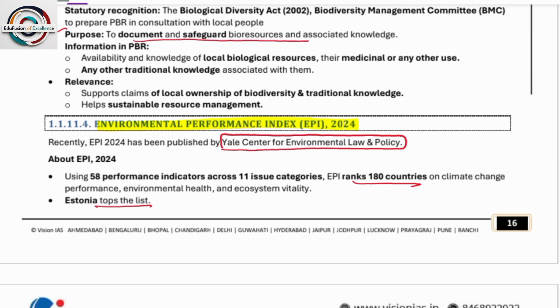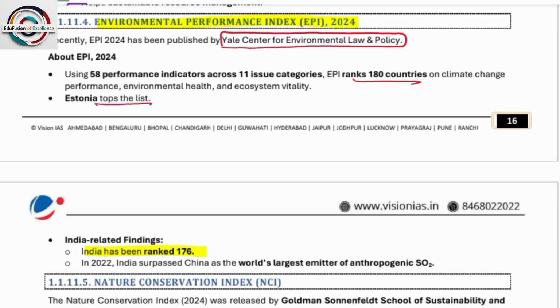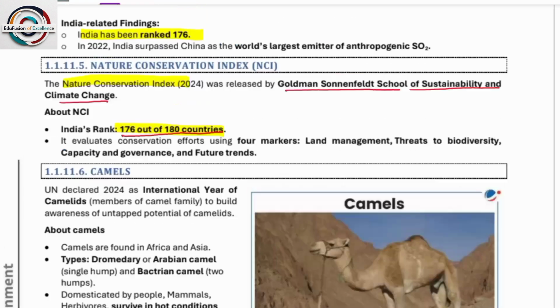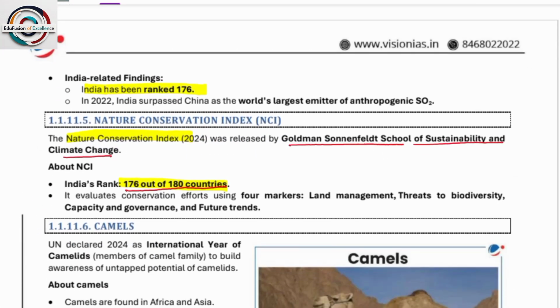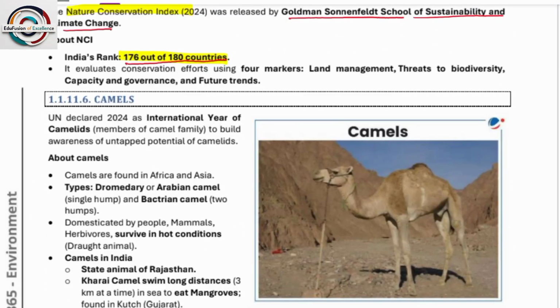Next, please remember the Environmental Performance Index is published by the Yale Center for Environmental Law and Policy. India's rank is 176. Nature Conservation Index. The Nature Conservation Index is released by the Goldman Sonnenfeldt School of Sustainability and Climate Change. India again ranks 176 out of 180 countries. So in the Nature Conservation Index and the Environmental Performance Index, India ranks the same, that is 176.